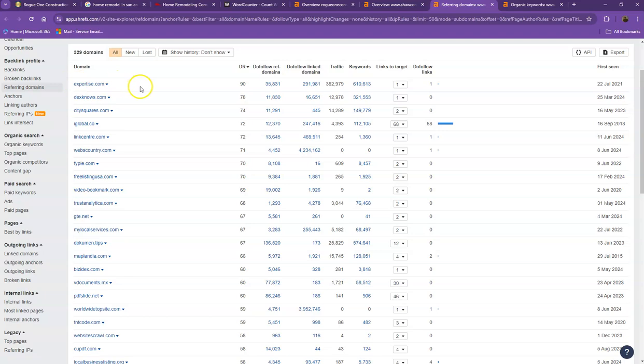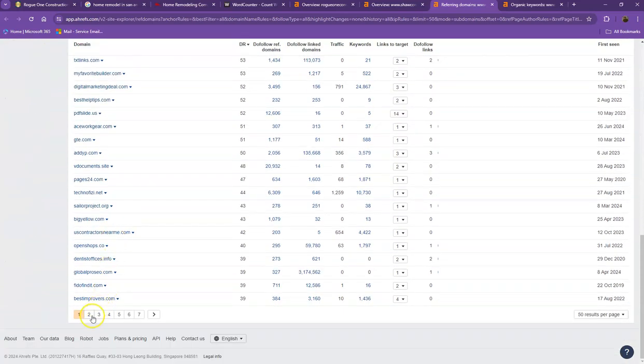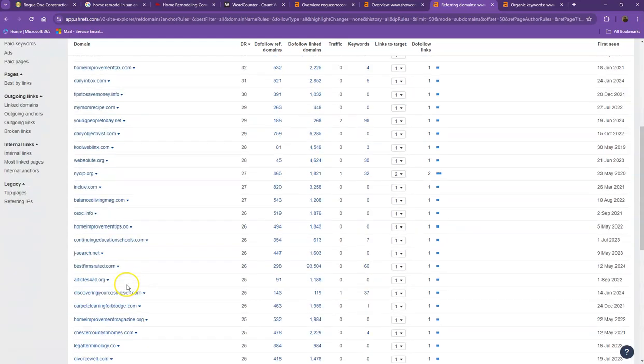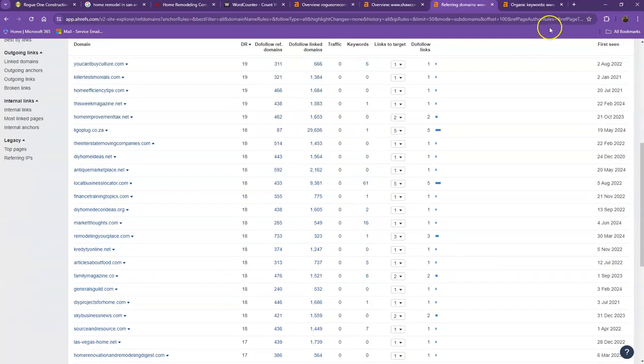Starting off with the referring domains. So these are all the directories they're currently listed on that bring them a lot of attention and a lot of traffic. That's why they're also ranking higher in the searches.